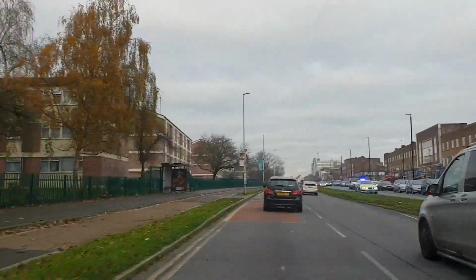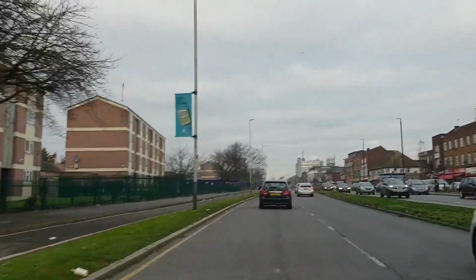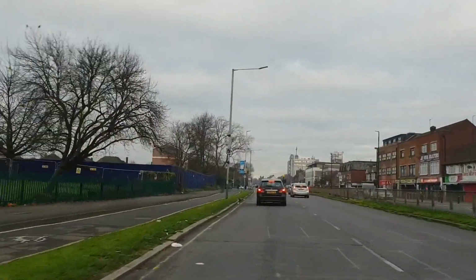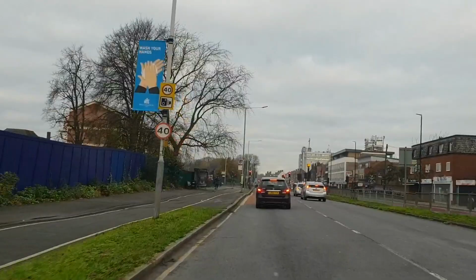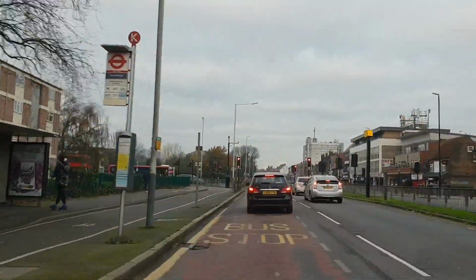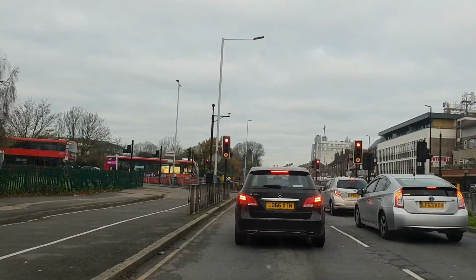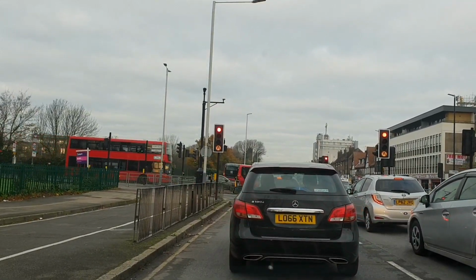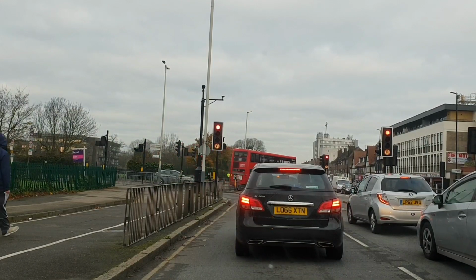From the next traffic light, you're going to take the road to the left. You're going to turn left from the next traffic light, and that is Church Road. So now you can signal left because it's around 5 to 6 car lengths away from the traffic light.